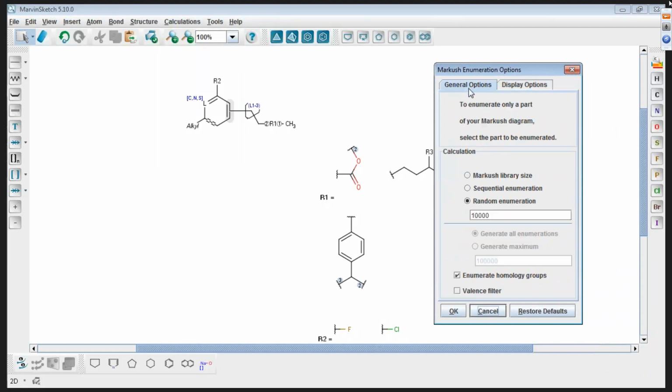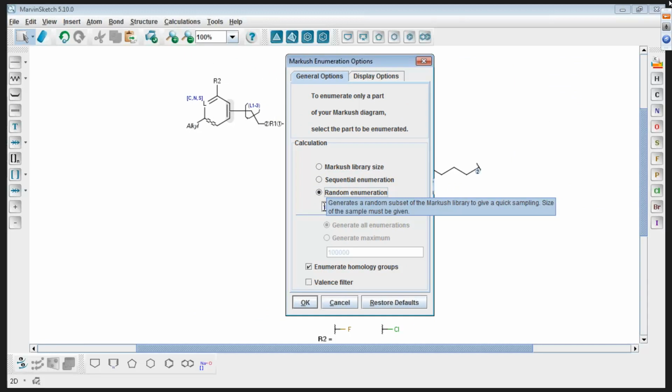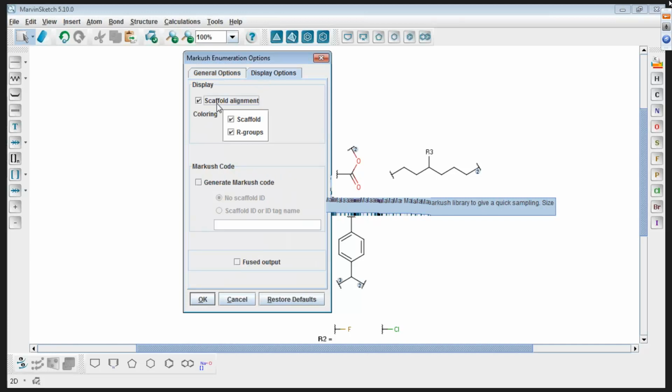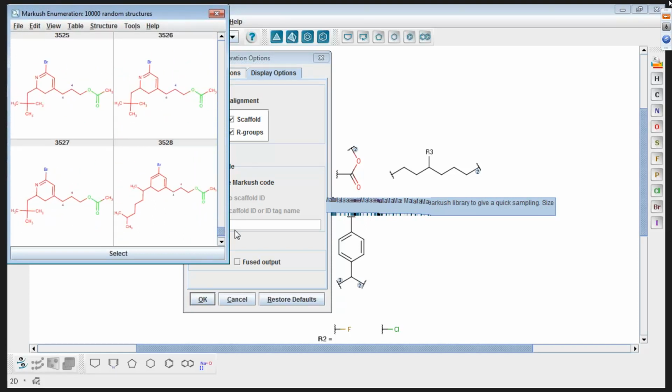Now here we have multiple options. If we are interested only in the library size, we can do that, or sequential enumeration or random enumeration. Random enumeration, we can maximize the number of compounds we are interested in. In this case, it's 10,000. Homology groups can be enumerated, and we have some displaying functions too. And if you do that, you're going to get the 10,000 structures right away.